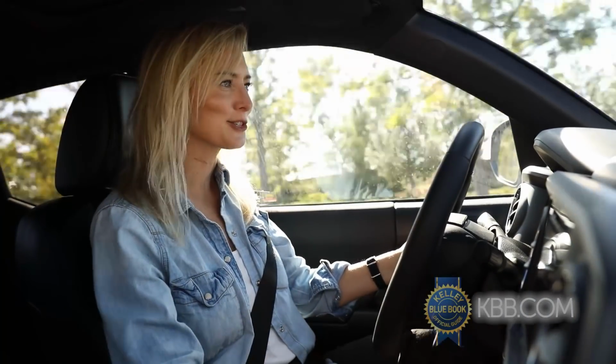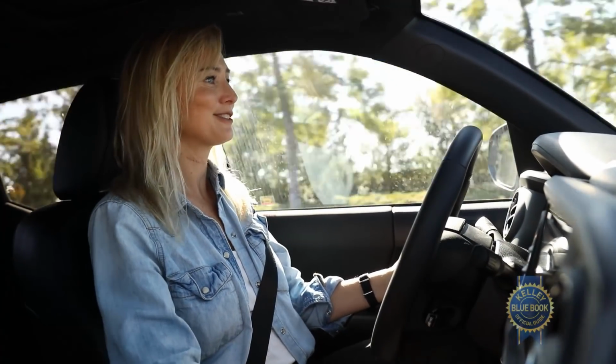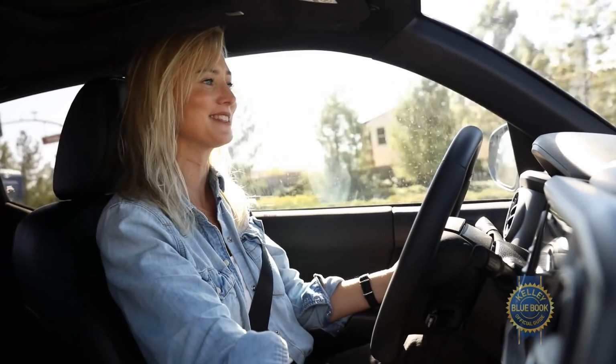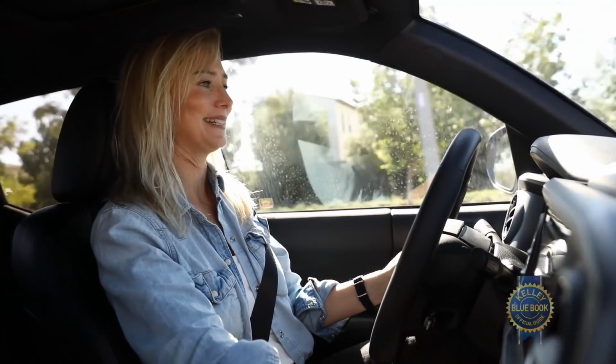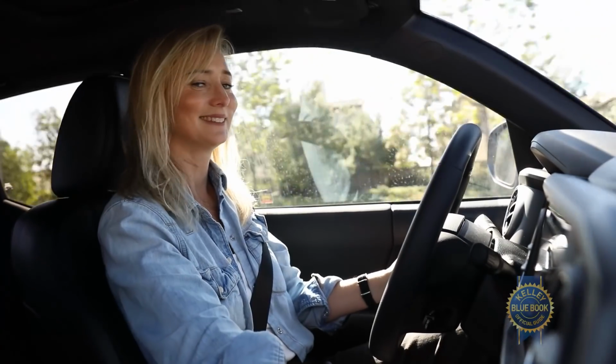I love that we got a manual. The throws on the gearbox are smooth. Man, this truck is really easy to drive, which is probably why it's one of Toyota's best sellers and has excellent resale value. I might be biased, I probably am, but I could drive this every day. Ugh. Hey, I have a birthday coming up.